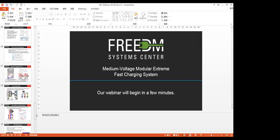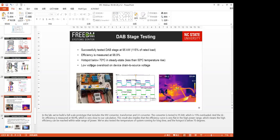The overall efficiency I'm mentioning on this page is the DC to DC efficiency, 98.9%. The AC-DC efficiency we haven't taken to full power, but according to the estimation, Dakai, can you give us a number? Yeah, our targeted efficiency is 99%. Then 99% times 99%, around 98%. So the overall AC grid to battery efficiency should be around 98%. Okay, fantastic.